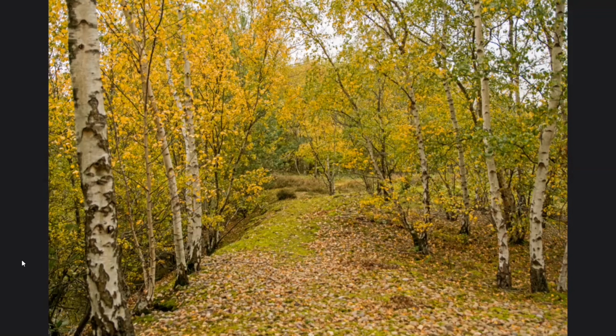The colours are pretty cool. I like the silver birches. I think they're always very photogenic. Maybe again, it's one of these cases where yes, there's a sort of leading line in there. It's not particularly well defined. Maybe it could do with something else in there, a person or a dog walking or running through, just to give it that little bit extra.